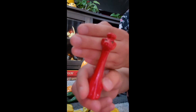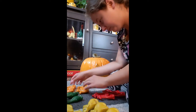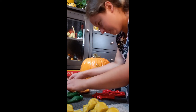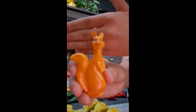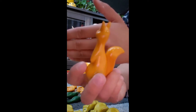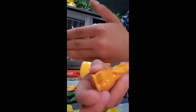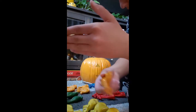Boy, this camera sucks. It's all blurry. We got the poodles. Why aren't these guys cute? Wow. Got Mr. Squirrel. Doesn't he look like a joyful little fella? Here's the underneath again. Again, made in Hong Kong. Just the squirrel.